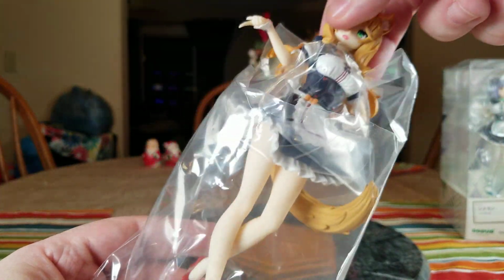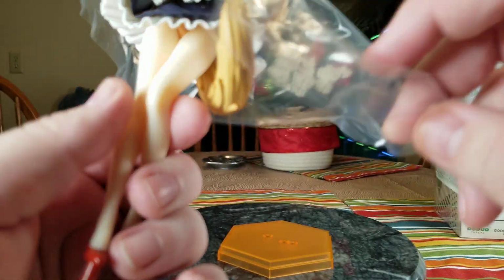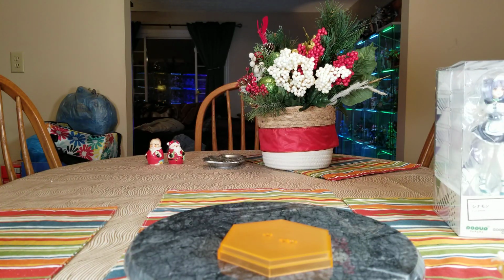So Maple is in a plastic bag. And then there's plastic wrapped around her body and under her hair to help with paint transfer. Set her down, put the plastic out of the way.